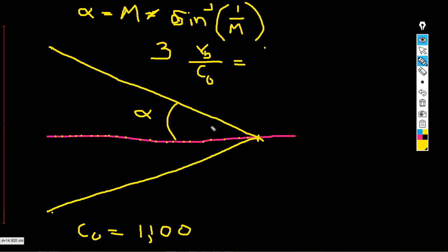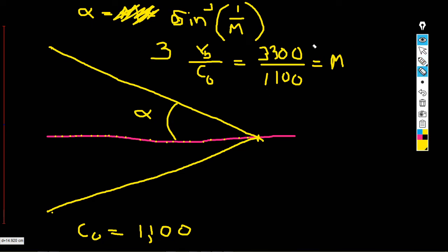So if the bullet is to be traveling at Mach 3, then it has to be traveling at 3,300 feet per second, divided by 1,100 feet per second, equals M, which equals 3, which is the Mach number. So I should have scratched that out right there. Let's just erase that and redraw it correctly here.